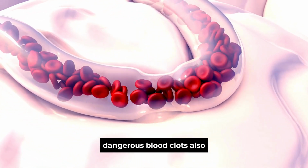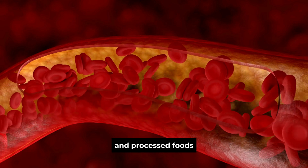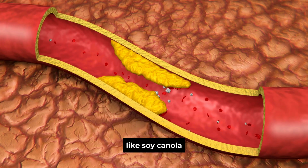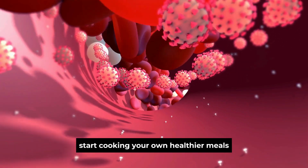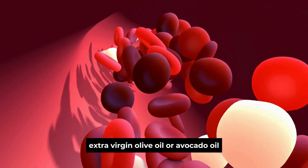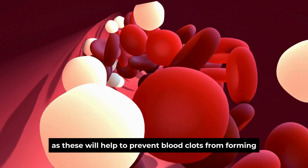Dangerous blood clots also often form when a person is eating too many fast foods and processed foods, which are cooked with inflammatory vegetable oils like soy, canola, cottonseed, or corn oils. So start cooking your own healthier meals using less processed fats like raw coconut oil, extra virgin olive oil, or avocado oil, as these will help to prevent blood clots from forming.